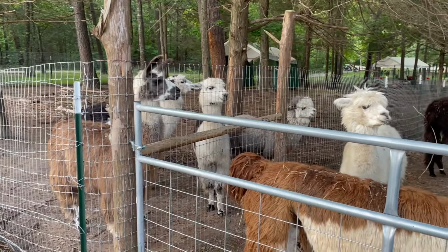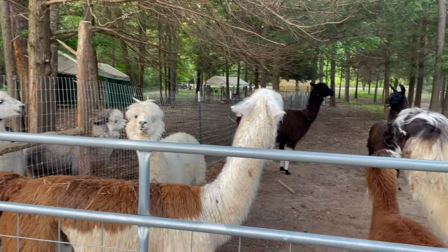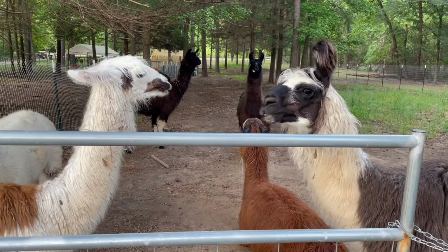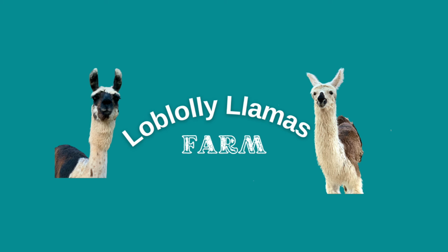So now we have to separate our males from our females differently than what we've got going on, which right now is just they're separated by one fence line, but it's just not doing it. There were some attempts to jump over last night that we witnessed from our males to the females, so they're big boys now. Time to graduate.